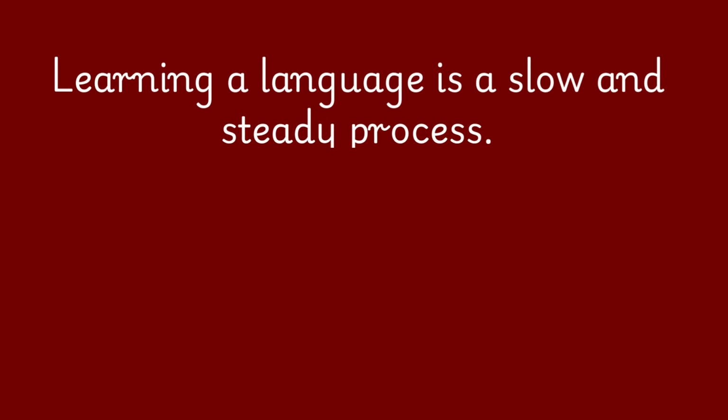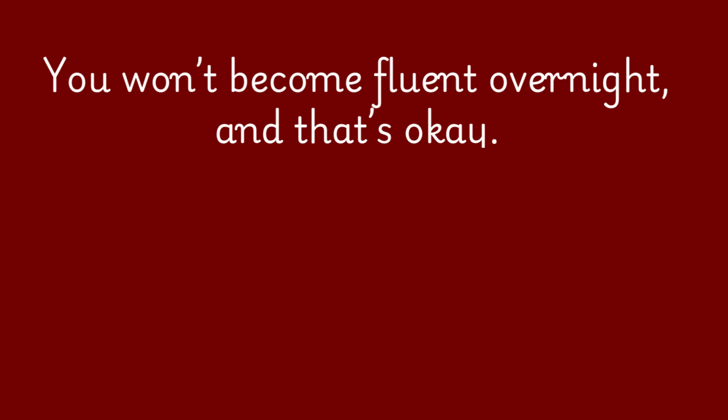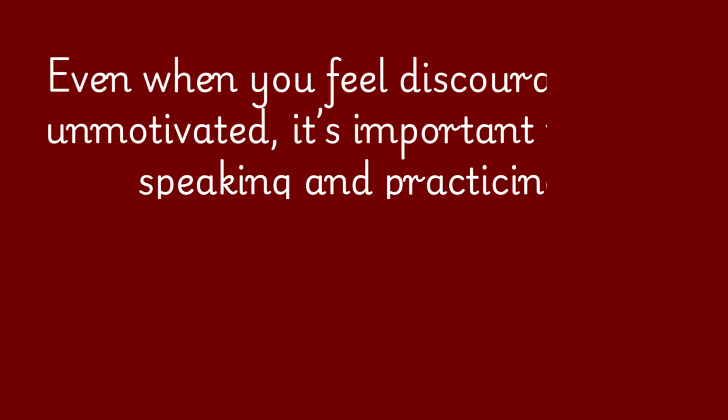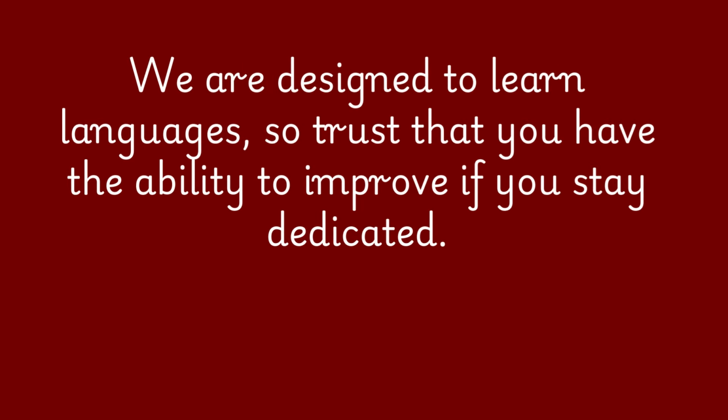Learning a language is a slow and steady process. It takes time, effort, and patience. You won't become fluent overnight, and that's okay. What's important is that you stay committed to the process and keep pushing yourself to improve. Even when you feel discouraged or unmotivated, it's important to keep speaking and practicing. Language learning is a natural process for humans. We are designed to learn languages, so trust that you have the ability to improve if you stay dedicated.